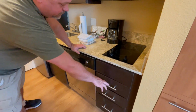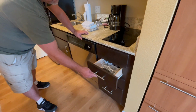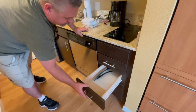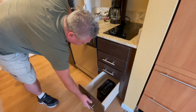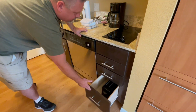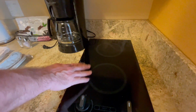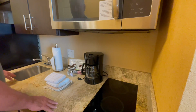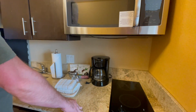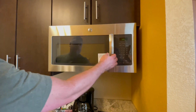Do we? Yes, we do. Okay, so somebody's been snooping. Oh, we've got real silverware. Woo-hoo. Okay, there's your cutting board, and then spatulas. And then a toaster. Okay. There is also an electric stovetop right here, which is just a 2-burner. All the more, we don't need any more than that. Nope. There's also the coffee pot, and then a full-size giant microwave.